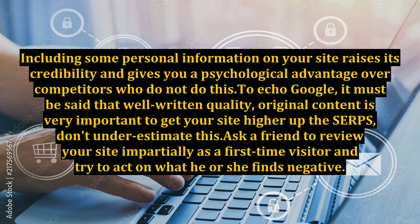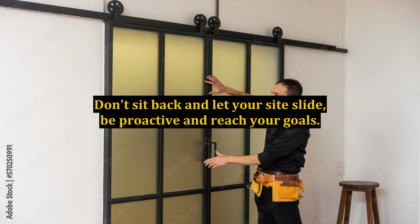To echo Google, it must be said that well-written quality, original content is very important to get your site higher up the SERPs. Don't underestimate this. Ask a friend to review your site impartially as a first-time visitor and try to act on what he or she finds negative. Don't sit back and let your site slide. Be proactive and reach your goals.